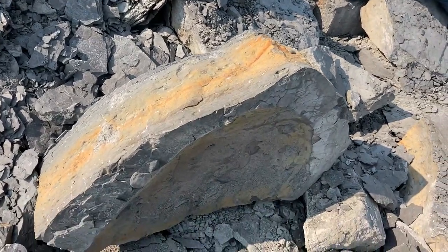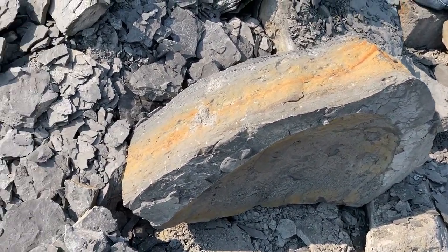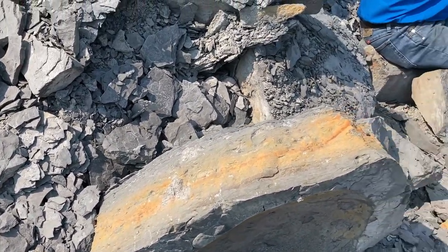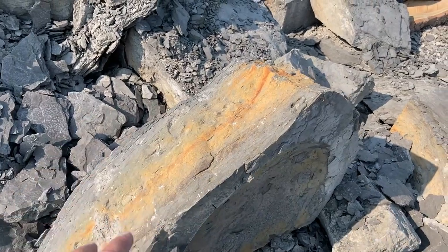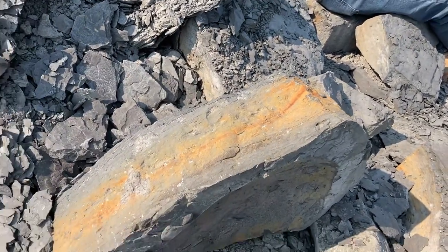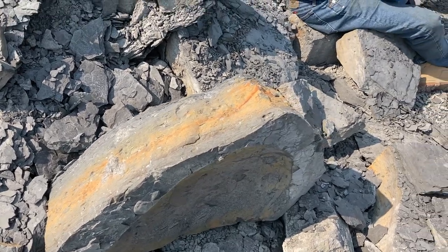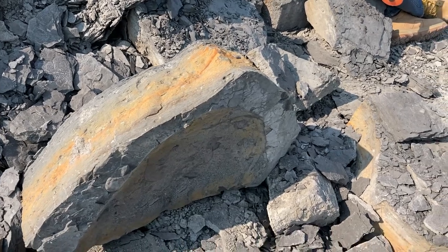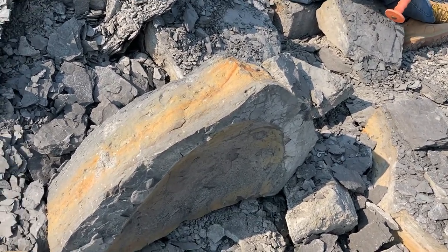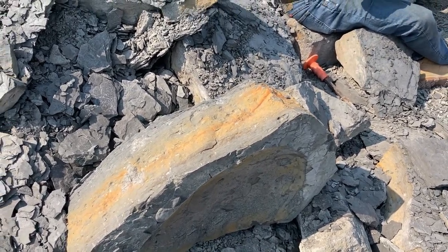All right, so I'm going to show you what we do here. Here is a nice big block, and I'm going to try and split it along the bedding plane, along this front. It indicates many flat surfaces. Expose the flat surfaces, that could be an area where things were getting deposited or things were living. So I'll take you in as we break this up little by little.